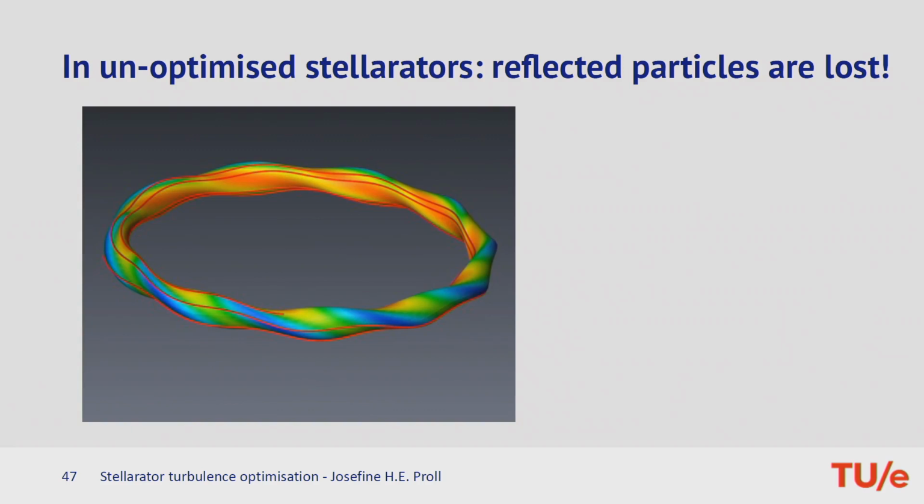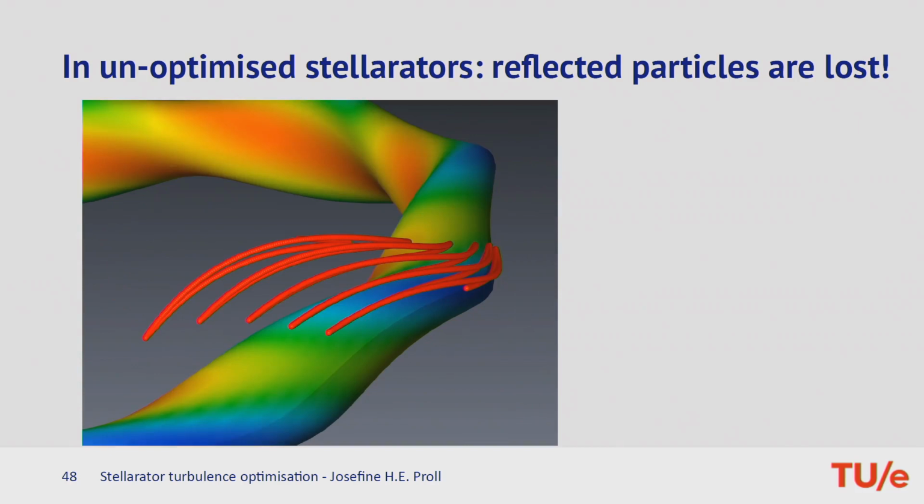First, let's have a look at the ones that are not reflected. So this happens when the parallel velocity, the velocity along the magnetic field lines, is high enough. Then our particle would just follow the magnetic field line. And what I'm not showing here is, of course, that the helical motion is still happening, right? But it's very small, so I'm not showing it. Let's go back to the particles that are being reflected, like the energetic particles in the Earth's magnetosphere.